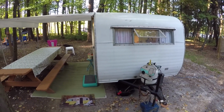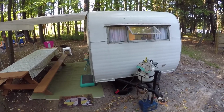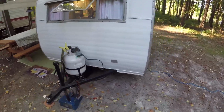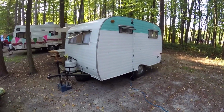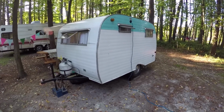And like I said, there's a group of us that go camping in these things, and we got a pretty good following. So, yeah, just thought y'all would like to see that. A neat little camper.